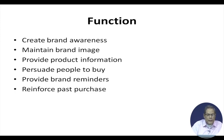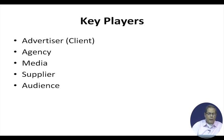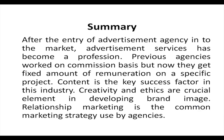So, the functions are to create brand awareness, maintain brand image, provide product information, persuade people to buy, provide brand reminders and reinforce past purchase. The key players in the advertising agency are the advertiser, which is the client, the agency, the media, the supplier and the audience. These are the key players in the advertising services episode. After the entry of advertisement agencies into the market, advertisement services has become a profession.